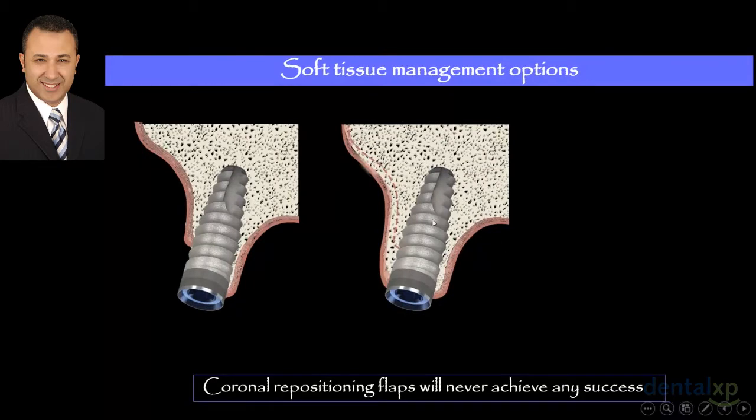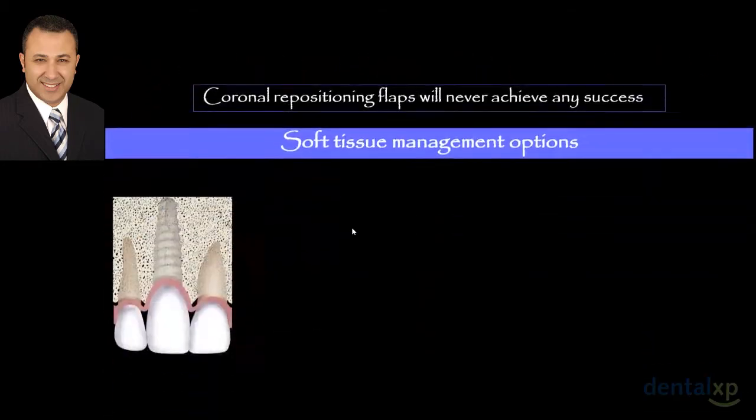Another important factor: if you think that coronal repositioning flaps will achieve anything for recession, I think you're wrong. I think we are really wrong if we think that a coronal repositioning flap will improve gingival recession. We'll never do this around dental implants at all. This is something that we have tried so many times and it failed.